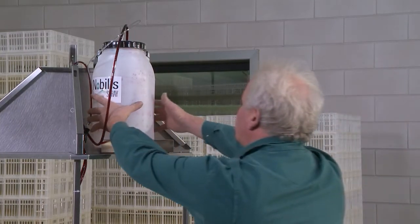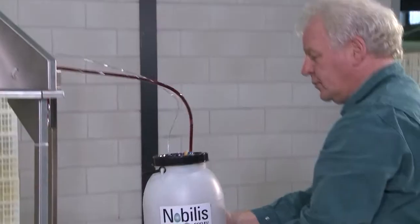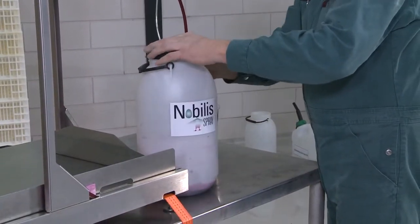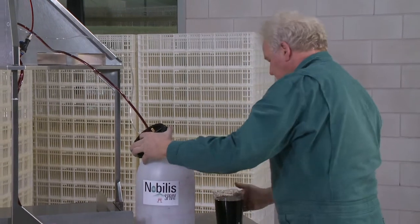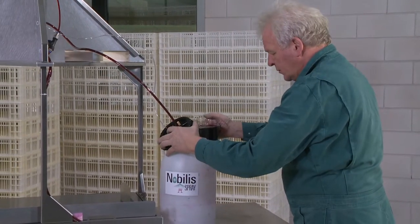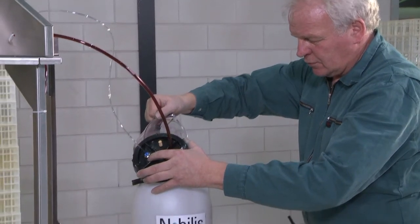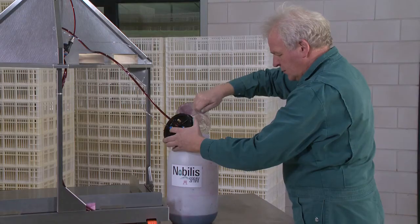When vaccinating large numbers of day-old chicks, it is necessary to refill the vaccine reservoir frequently. It is recommended to do this before the reservoir is empty. This avoids aspiration of air into the tubes and cylinders of the system. While refilling the reservoir, stop operating.